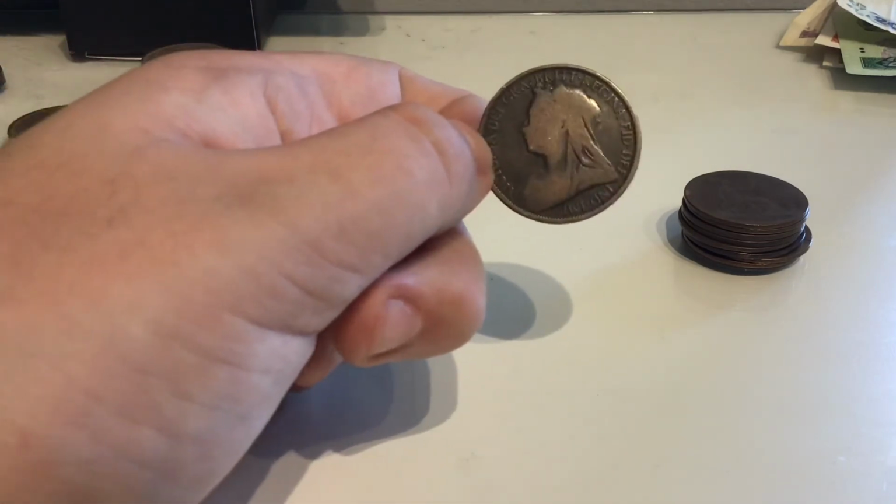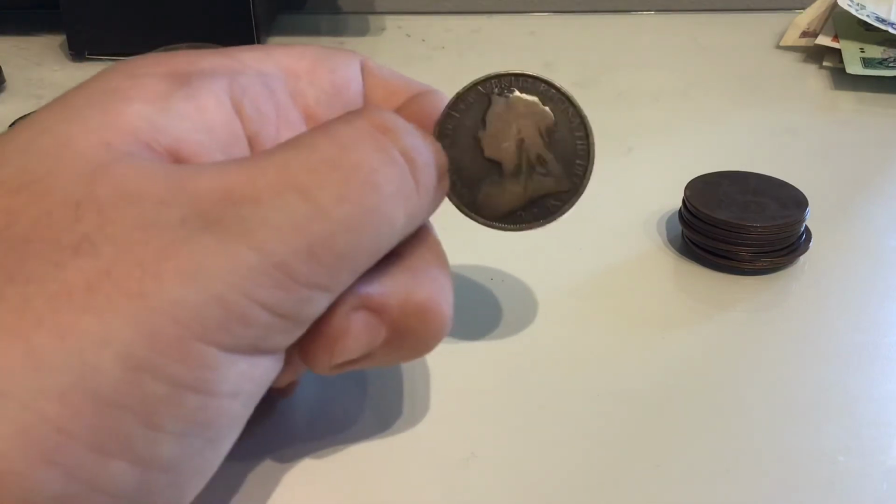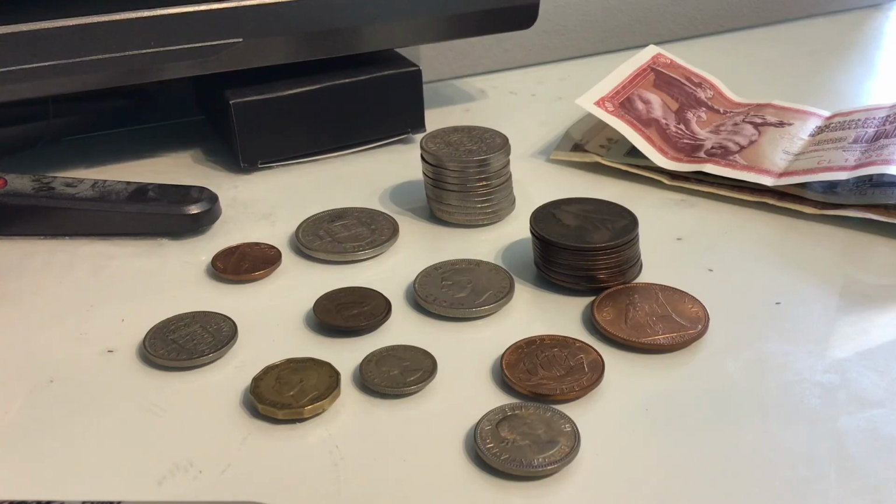So I'm just going to quickly cut the camera and we're going to put it all together for the final shot. So with that being said, that is all for now. This has been a very quick look at some pre-decimal currency plus a set of extra old banknotes.